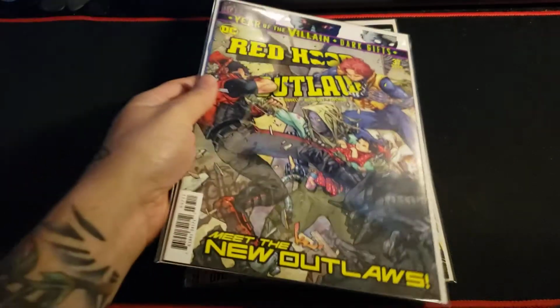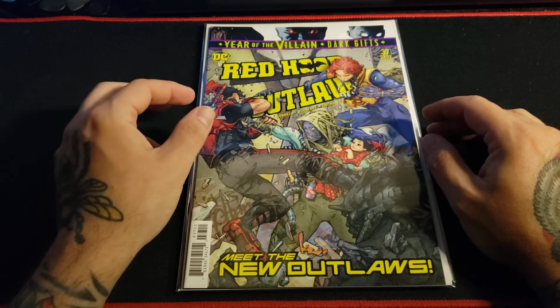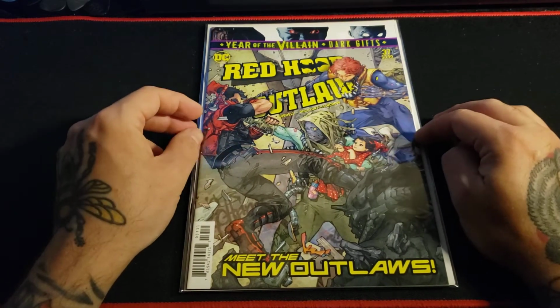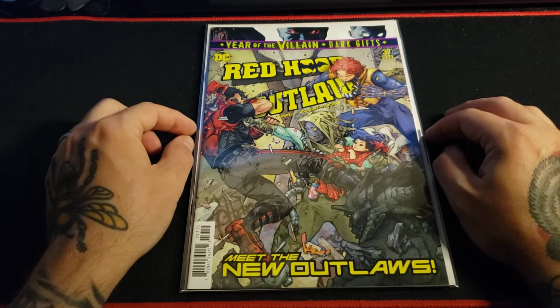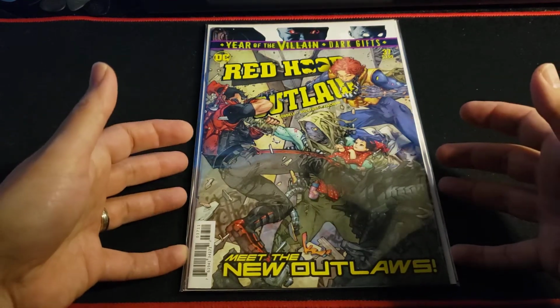Next, Red Hood and the Outlaws, I'm sorry, Volume 2, number 37. Paid $2. There are 4 first appearances in this book. I'm not gonna name them, but there was a high sale of $6 on eBay in May.